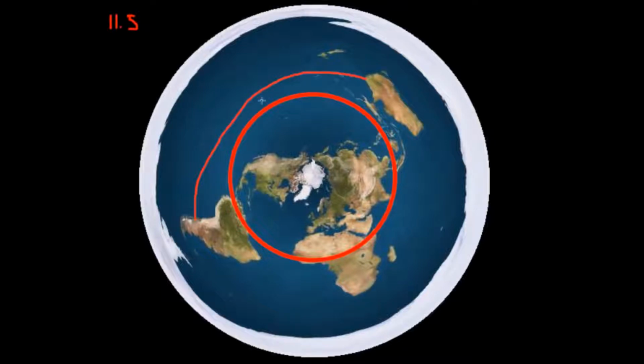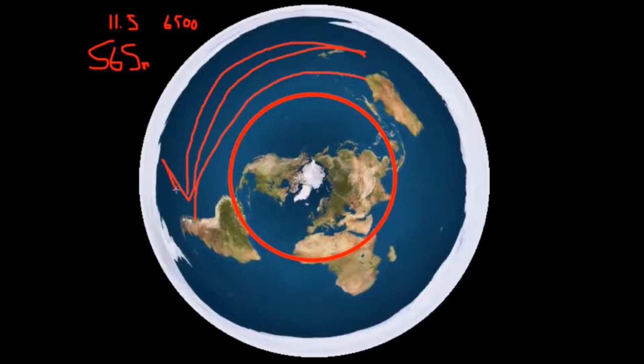And this distance on the globe is like 6,500 miles. If you do the math, 6,500 divided by 11.5 hours, the plane was going 565 miles per hour. Now, here's the crazy thing: there are 200 mile per hour winds at 40,000 feet that carry things this direction. They're not at 40,000 feet at all, Joe. They're at 14,000 feet. Excuse me?